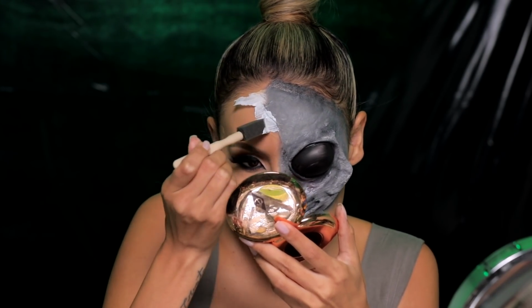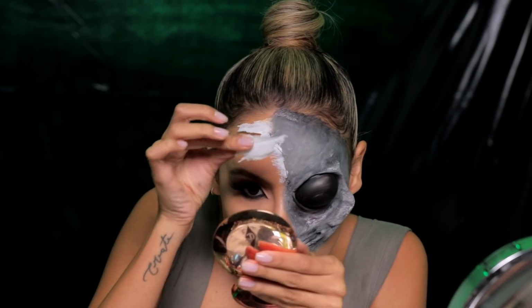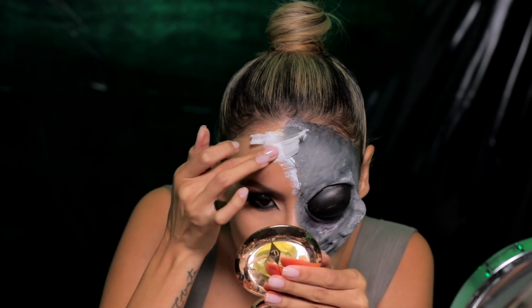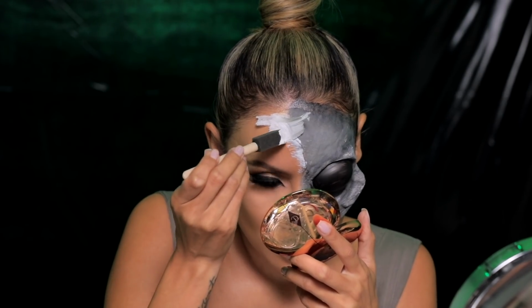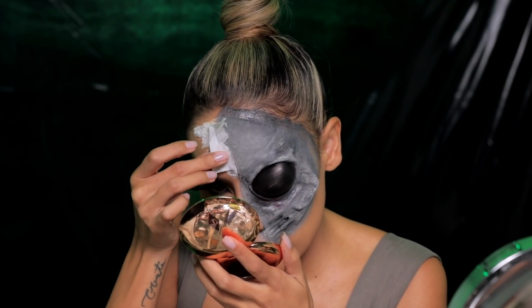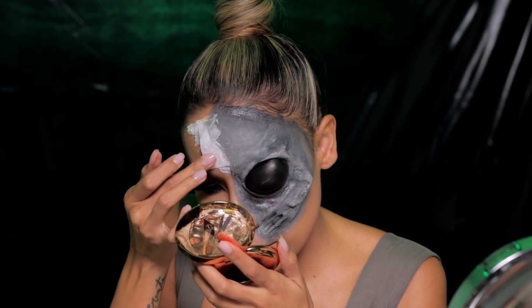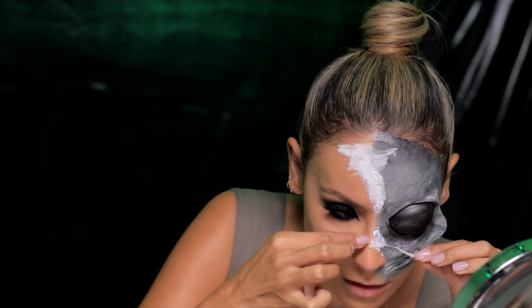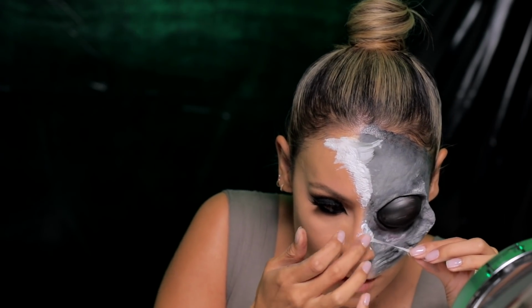And I'm just doing that for a little bit until I decide to go back into my liquid latex situation here. We kind of want our face to be looking like it's ripped and the skin is kind of ripping into the alien prosthetic. So I'm just using tissue paper, ripped up tissue paper, and liquid latex along the edges to do this.